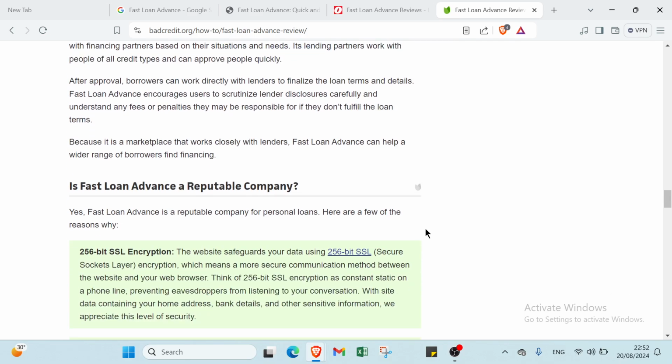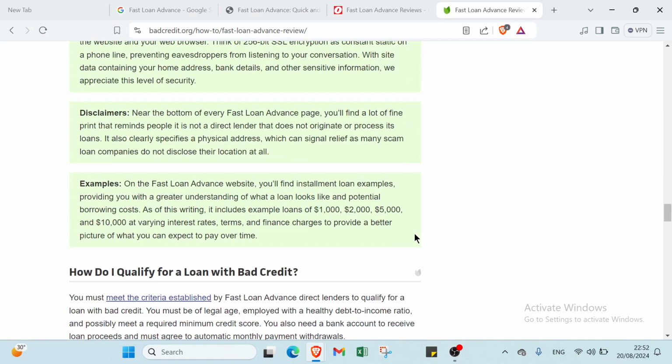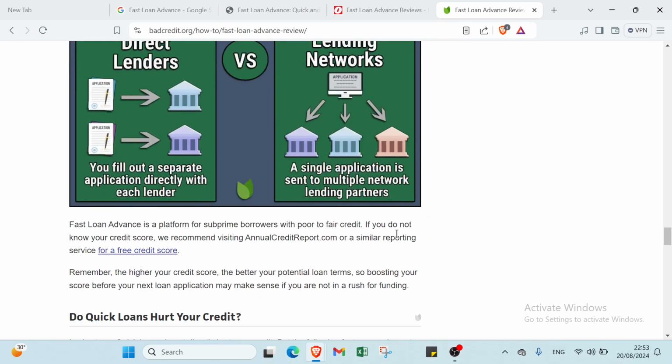Then also we have be cautious with lenders. Choose reputable lenders and avoid those with hidden fees or predatory practices. Verify their legitimacy, and read customer reviews if available. Then we have the last one, it's monitor your financial health. Regularly review your financial situation and loan status to stay on top of your obligations and make adjustments if needed. So by following these tips, you can use a fast loan advance more effectively and avoid potential pitfalls.